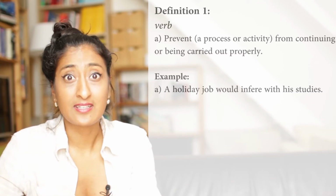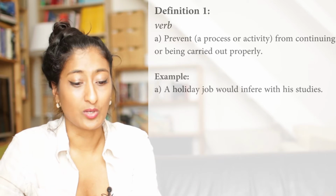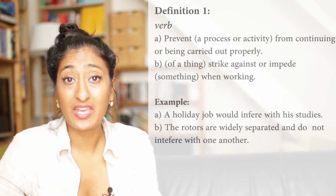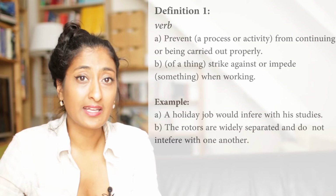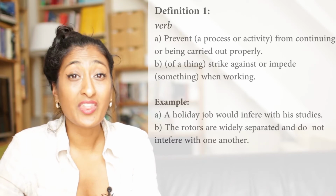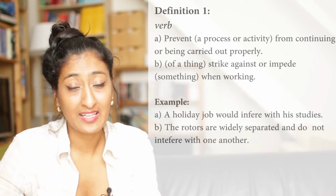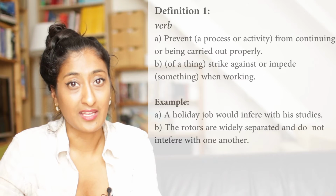Another way that the word interfere can be used in this context is of a thing to strike against or impede something when working. So it is similar, except we're not talking about a person this time, we're talking about things. So when things are physically impacting one another and stopping each other from working, then we can say that those things are interfering with each other.